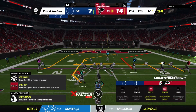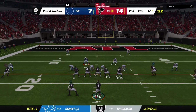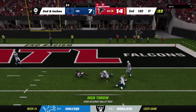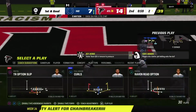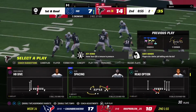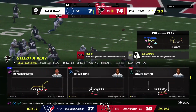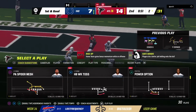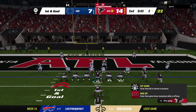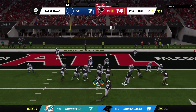Options galore here. 2nd and a few inches. Watson. That is caught inside the 5. And the Falcons are looking at 1st and goal as he's tackled all the way down at the 2-yard line. And remember, this drive started off following the turnover, and they've taken no time working their way down the short field. A nice connection there, and now they're looking at a 1st and goal.